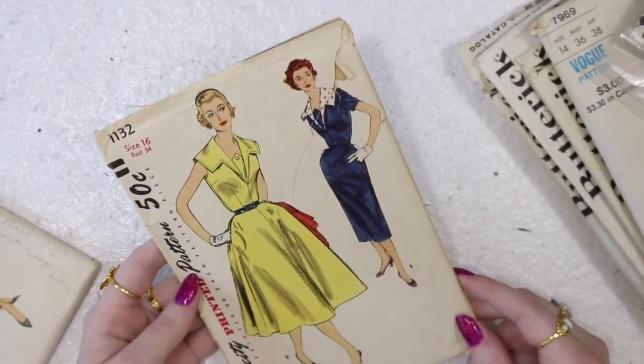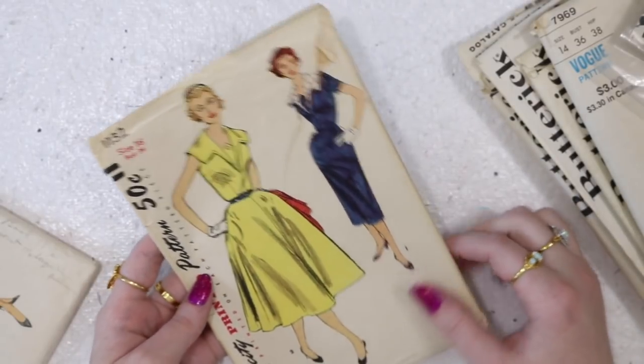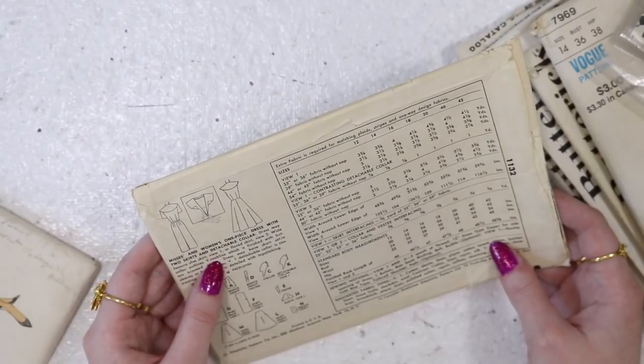This is a very interesting wide notched collar, then kind of a yoke detail underneath it coming up with a decorative button on it. The skirt can either be fitted or made as partial circle skirt to provide lots of volume. And the collar is actually detachable, which is interesting.